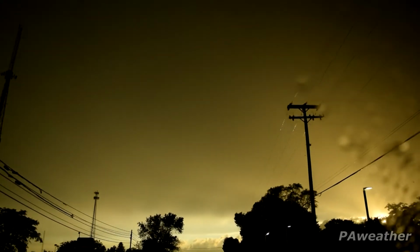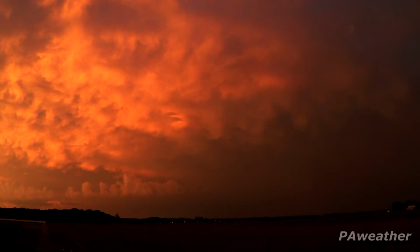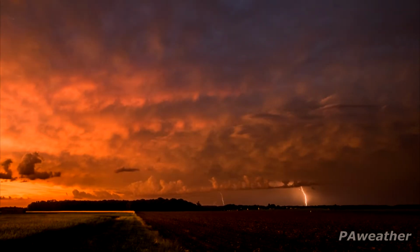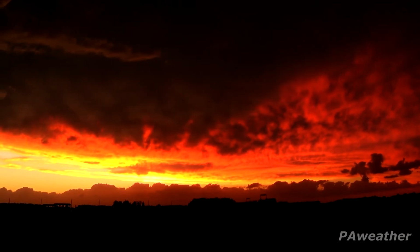Heading east and getting out ahead of another bow segment brought us a barrage of close lightning strikes. As the storm started to pass again, we stuck around this time for the grand finale. A breathtaking display of fiery sunset colors, a vibrant double rainbow, massive golden sunbeams, skittering bolts of anvil lightning, and mammatus that stretched across the sky.